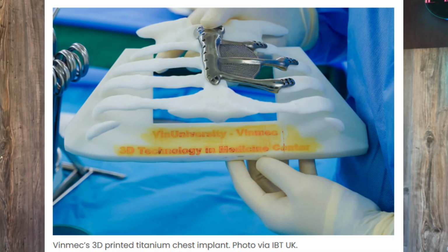Anyways, here we go. Now, we've all seen some cool prosthetics out there, different limb attachments and stuff like that. But now a 3D printed chest, this surgery hasn't been done many times around the world. It's starting to grow. But Vietnam just introduced one of the most complex chest designs, and it is a first in Southeast Asia. Really, no cap. That means lie, as my kids say.